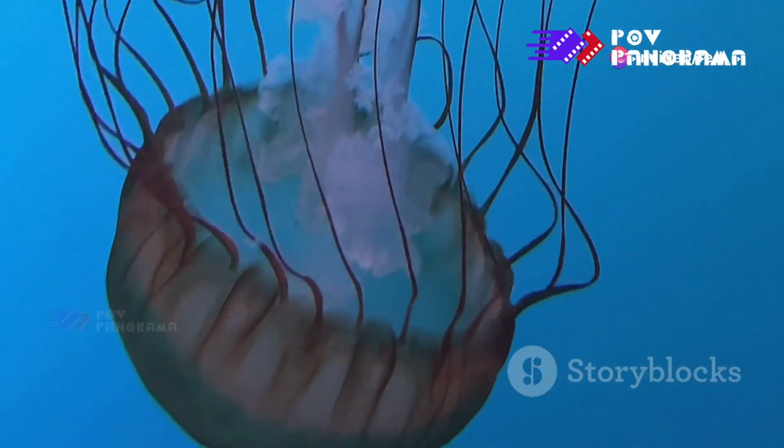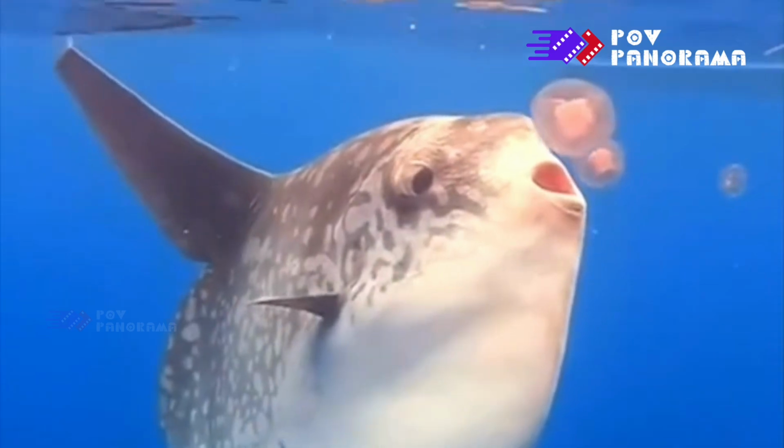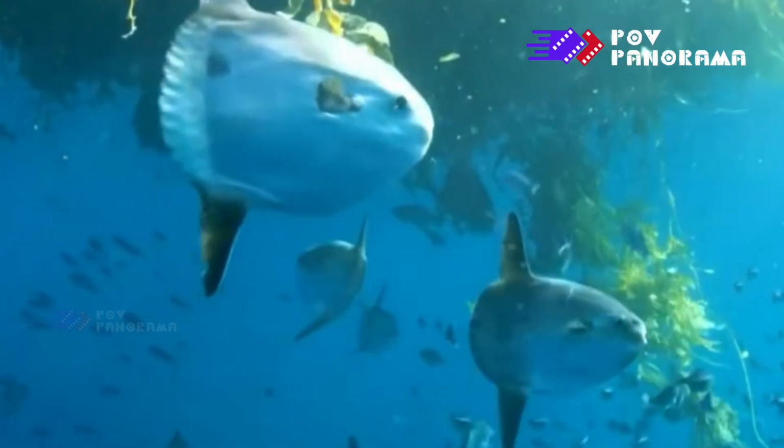Feeding. Sunfish primarily feed on jellyfish and other gelatinous zooplankton, though their diet can also include small fish, squid, crustaceans, and algae. Despite their size, sunfish have small mouths and no teeth, but instead possess a beak-like structure that helps them crush their prey.